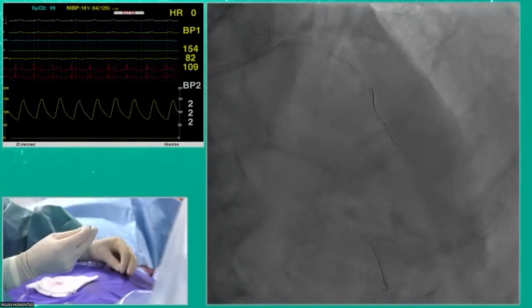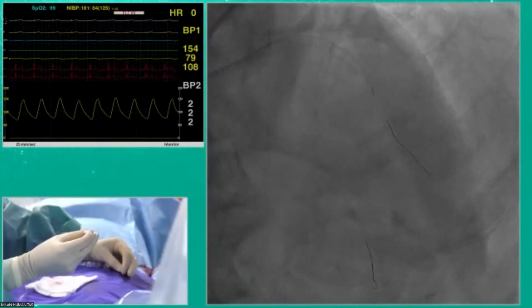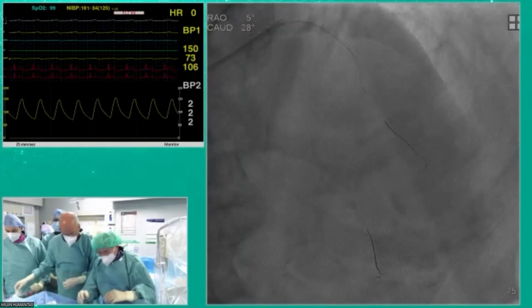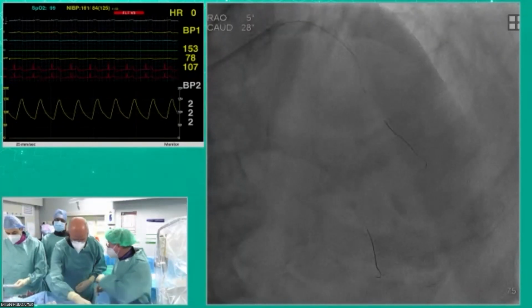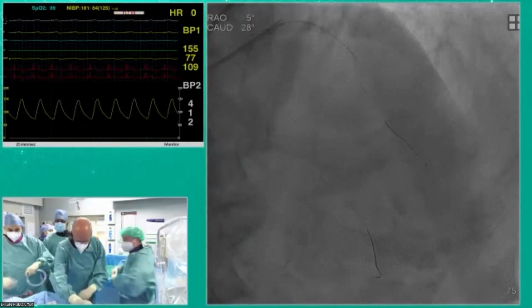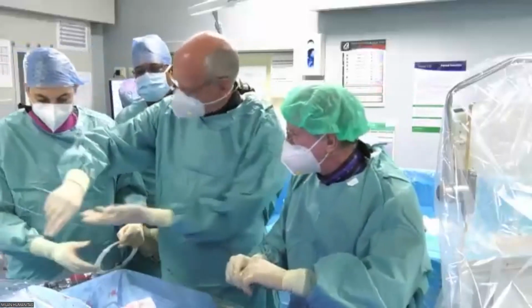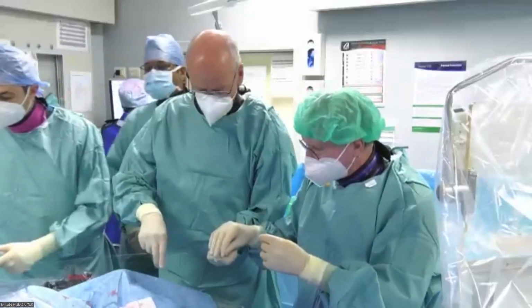It's a funny vessel, this diagonal, it's many curves, perfect. Okay. Let's leave the torque there. Let's go with 2.5 or 2 or 3 or whatever is ready. It's coming, the 2.5 non-compliant. How long? 20. 20, good.